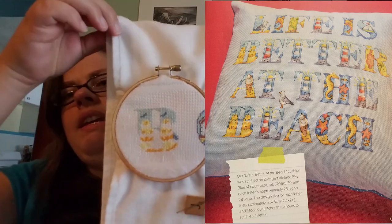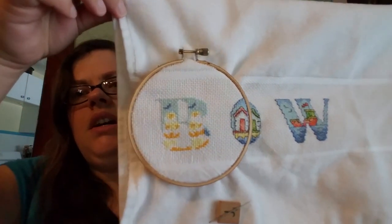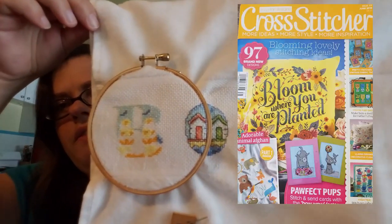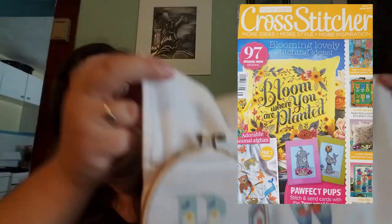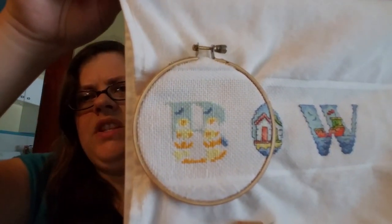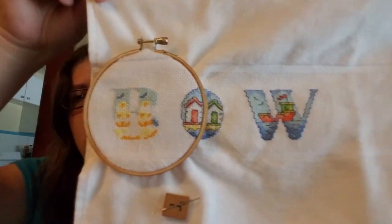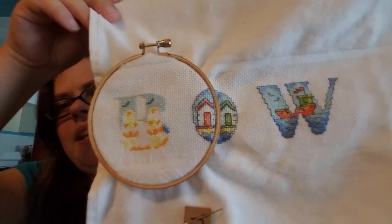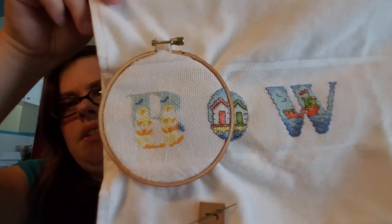Oh, and he also started another project. I also forgot to bring the thing with me. I'm not on top of it today. That's okay. So he is doing our last name, Bowen, in these letters from Cross Stitcher Magazine. I love Cross Stitcher Magazine. It's so wonderful. So this one, I'm pretty sure, is from June's. Yeah, it's from June's. So he's putting our name on this hand towel. And it's super cute. I love it.